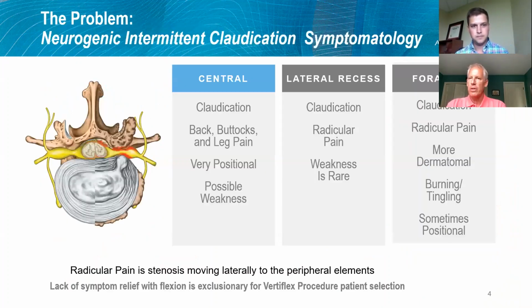Stenosis breaks down into three basic types: the central, the lateral recess, and the foraminal. The picture is a cross-section through a vertebral segment. This one's showing a disc that's herniated, pinching the nerve there. But central stenosis, you will get claudication. Actually, all three of these cause claudication. But central stenosis is where they get back pain, buttock pain, leg pain, and it's very positional. And they can possibly have weakness with it too.